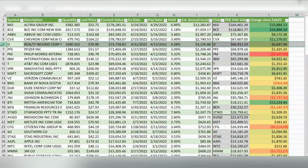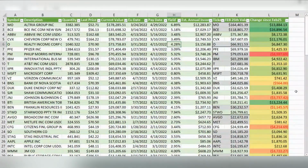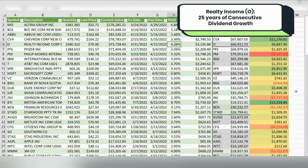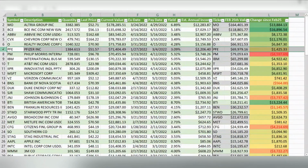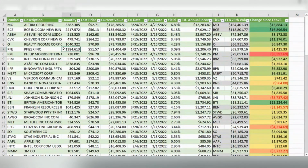Okay, moving on to O. I've got over 1,000 shares, 1,040, $73,758, 4.28 yield. This is my favorite REIT. And that increased almost $7,000, partly because I did buy additional shares. Next, we have Pfizer, PFE. I have 1,384 shares, a total value of $71,404, 3.09 yield, and that's gone up about $14,250.